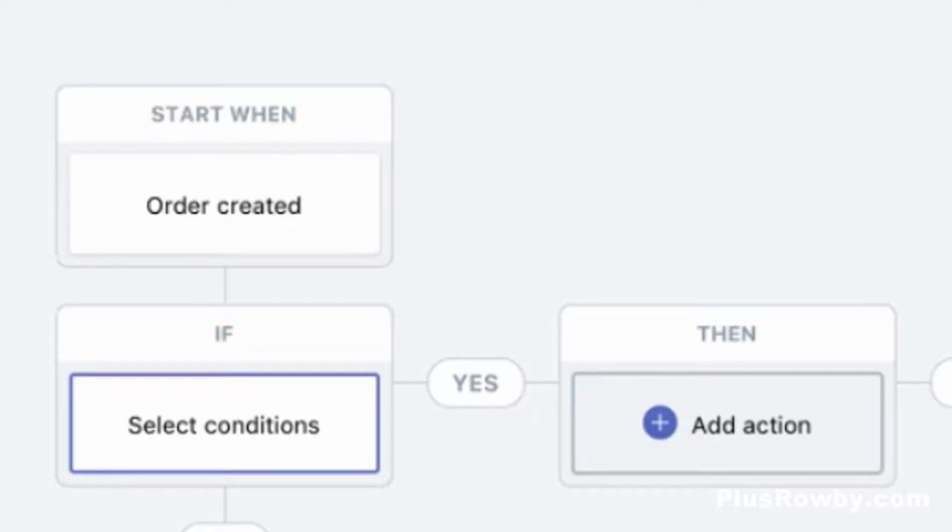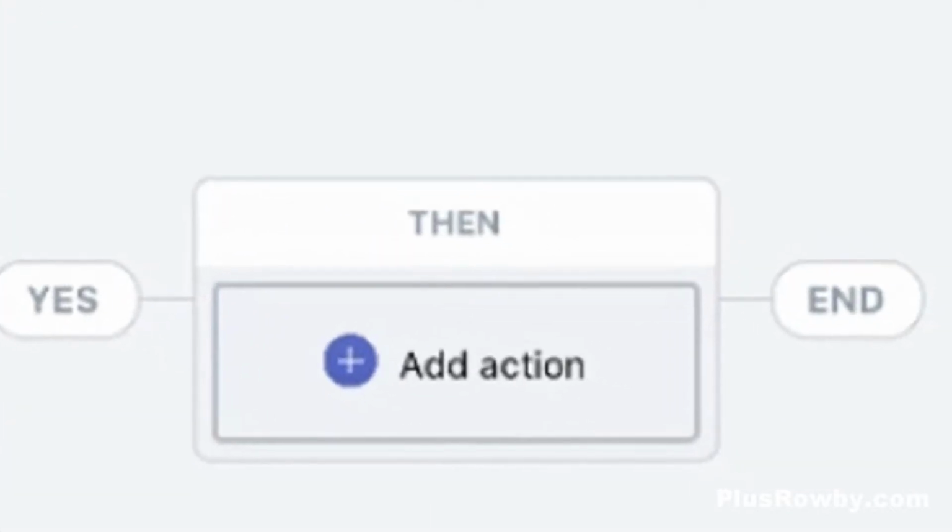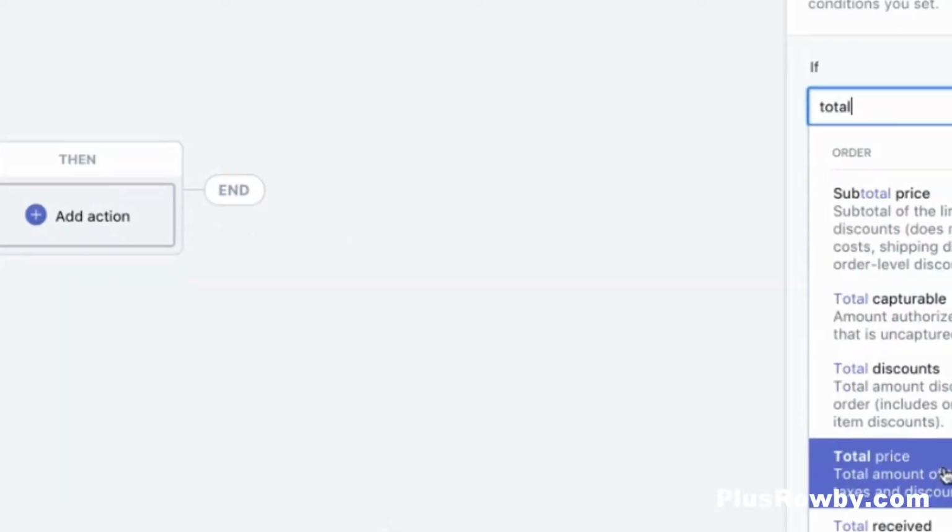So we want Flow to run this workflow every time an order is created and then make a decision based on information about the order. So in this scenario that I created, what we want to do is look at the total price of the order and check if it's over $500 and then do something based on that.